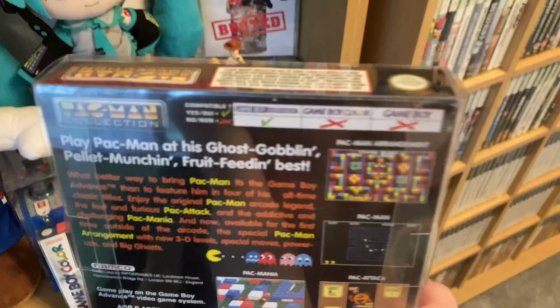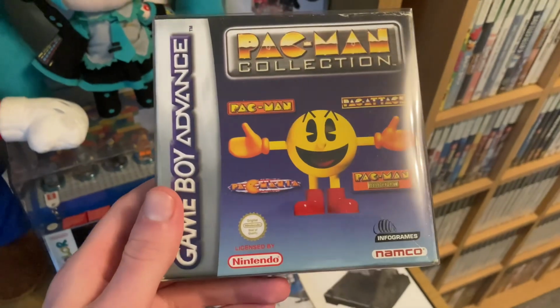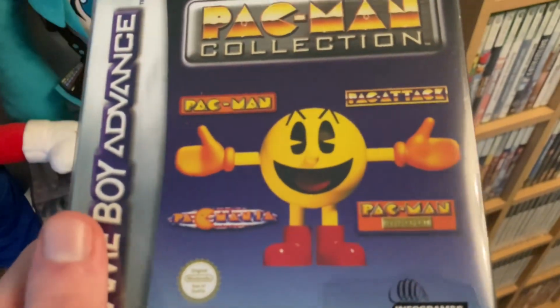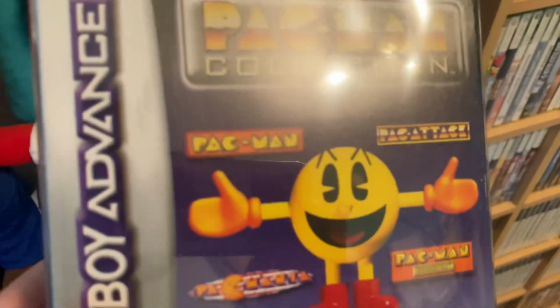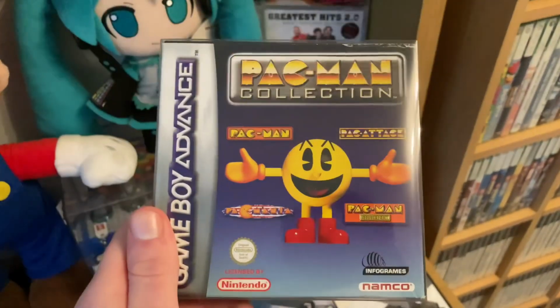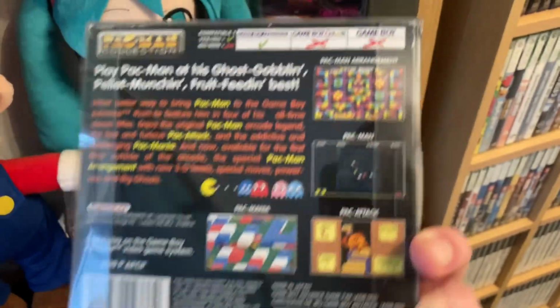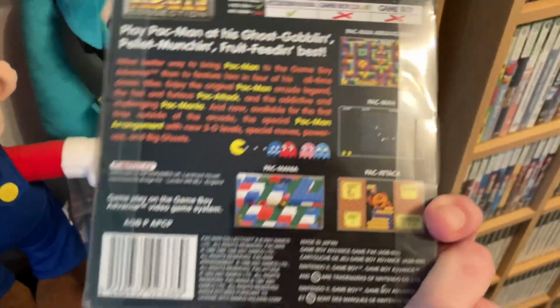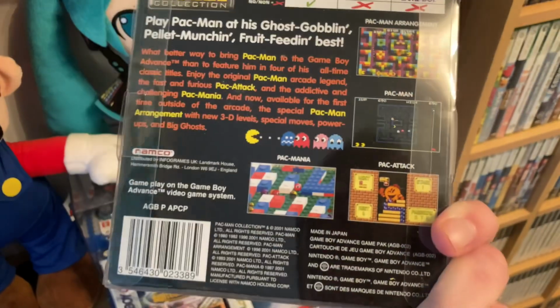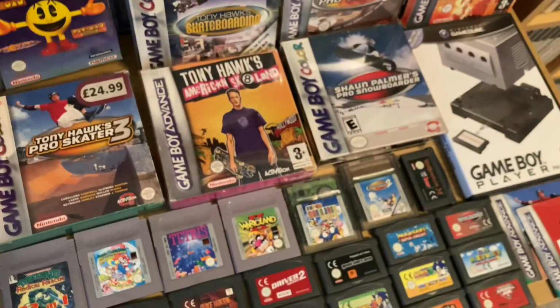And it's in really good condition as well. Considering how old this is, and it's made out of cardboard and stuff, it is in immaculate condition. But this is a collection of 4 different Pac-Man games. Got the original Pac Attack, Pac-Mania, and Pac-Man Arrangement. Good collection, I must say. Pac-Man Arrangement's probably my favorite game on here. That's a really solid version of Pac-Man. And it's just really cool to have.